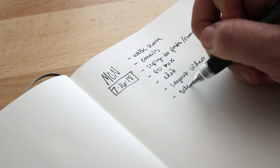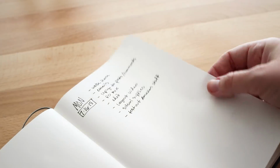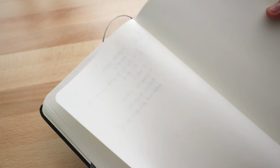This gel pen feels like a nice everyday pen. It does write really smooth, and I like the rubber grip on it. It's very comfortable to write with. Although this paper is acid-free and archival safe, it is pretty thin, and you do have some ghosting on the back of the page from your pen.